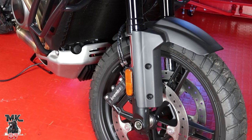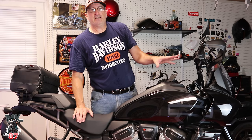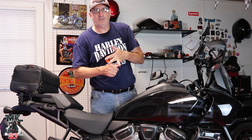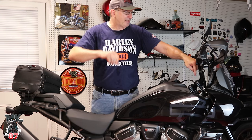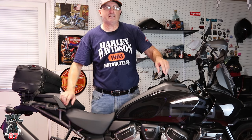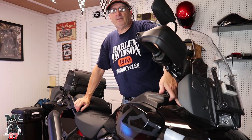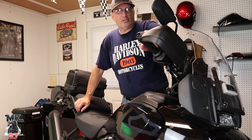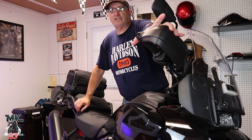I don't have those options, but the Special has the automatic suspension. You can set it for auto and it'll automatically adjust. You can set it for rider, rider with passenger, or rider and passenger with cargo. So as you load the bike, it'll adjust the suspension in the front. The standard has regular manual adjustments with the knobs. This has actual wires going to everything which adjust it. The Special also has a steering dampener, which is Öhlins. It also has the heated grips and the hand guards, which the standard doesn't have.